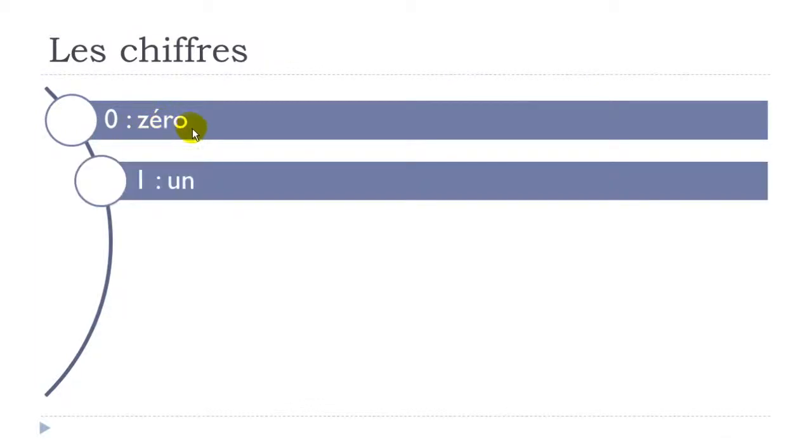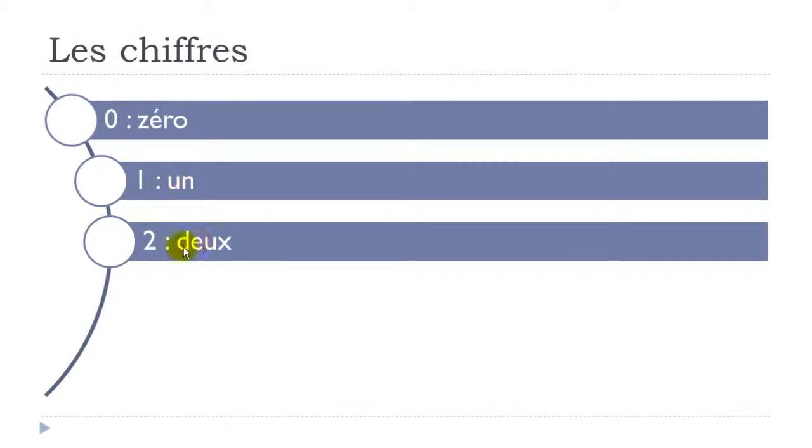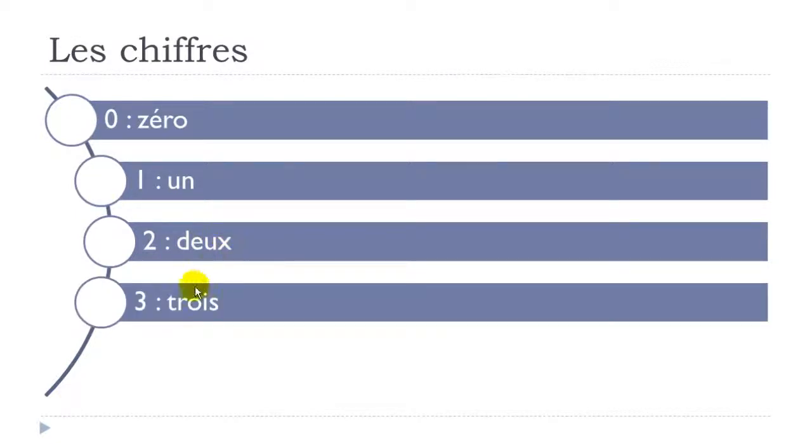Okay, then 1. Alright, so when you combine this U and N, you get the nasal sound, 1. Then 2. Final X not pronounced, okay? 2. Then 3. Final S not pronounced. 3. Then 4.